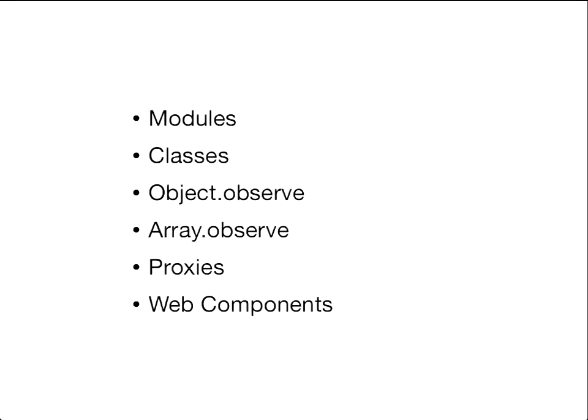Here are the features that are coming that I would keep an eye out for if I were you. There's modules. Modules are another thing, like classes, where today a lot of people use AMD, and that's great, and that's a good interop point. But a lot of people don't use AMD. So now if I want to use Underscore, I have to cross my fingers that Jeremy Ashkenas likes AMD that month and decided to use an AMD wrapper. Otherwise, I have to go and do my own work.